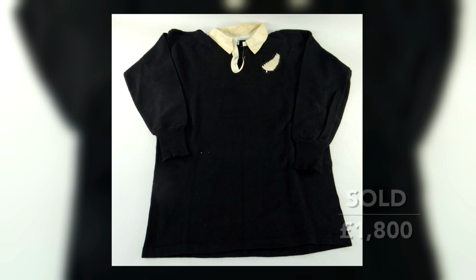£1,700 in France, £1,800 against you. On the book, £1,800. Bid is lodged from New Zealand. It's on the book though. France, you're out. £1,800. Has everybody done? Hammers up then at £1,800.